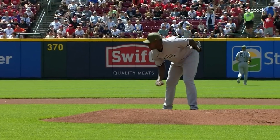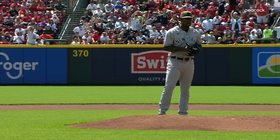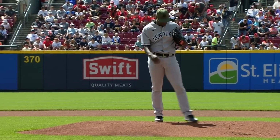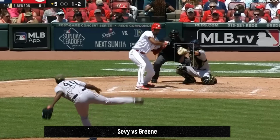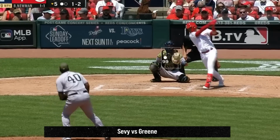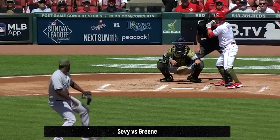I'm going to start with Luis Severino, and Sevy season is back. Baseball is better with Luis Severino in it. He had 5 Ks in 4 2/3 innings, keeping it to 75 pitches for the game. He flashed a dominant fastball, touching 99, and also had his wicked sliders and nasty changeup.